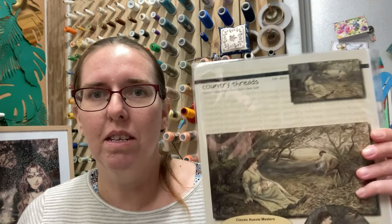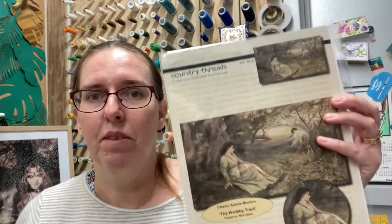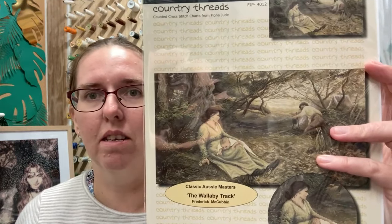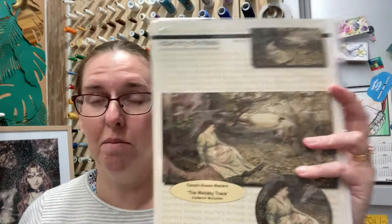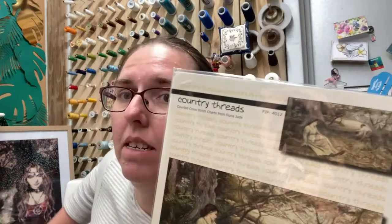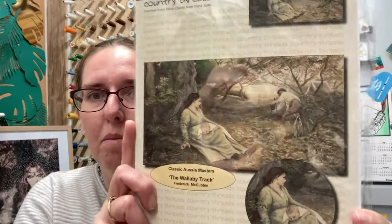I've also had some supply come in. So my first one, sorry about the crinkleness. These two are both from Country Threads, which is Fiona Jude. She charts them up, or her business charts them up from different artworks. Now, this is a famous Australian artist, Frederick McCubbin. I'm doing another one of his pieces. But I picked up this.